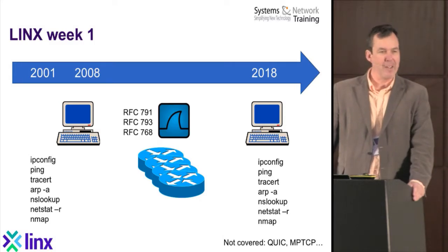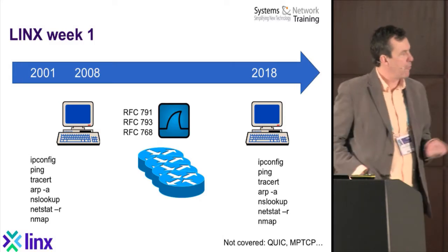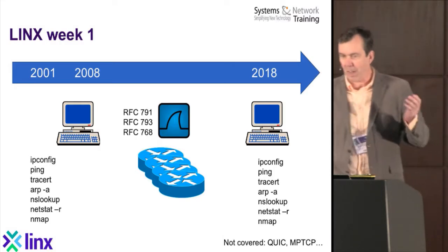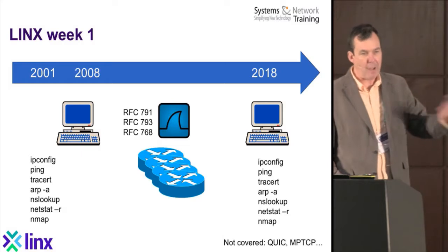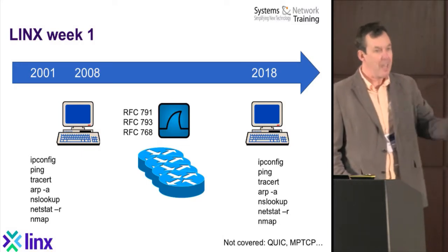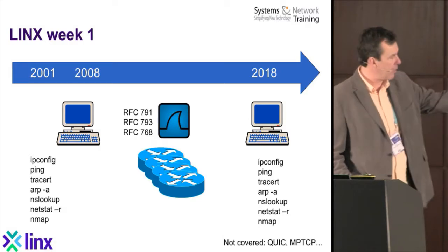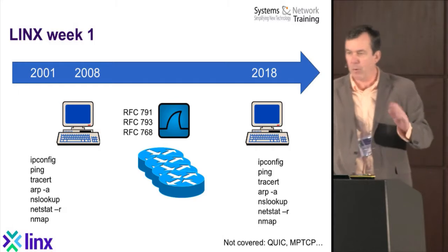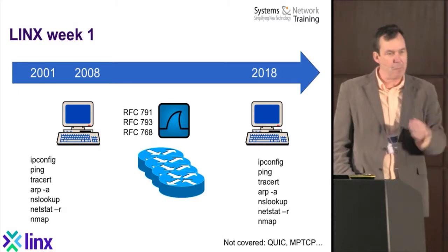Right, LINX Week 1. So as an example, what do we cover in it? We do cover Wireshark, we do cover the protocols, we do cover the RFCs, but we do cover implementations as well. I mentioned that because back at LINX 100 someone said implementation's important. In fact, yes, as an example, we cover ipconfig. So you may be saying, oh, that's Windows, but you've got to have some sort of platform.